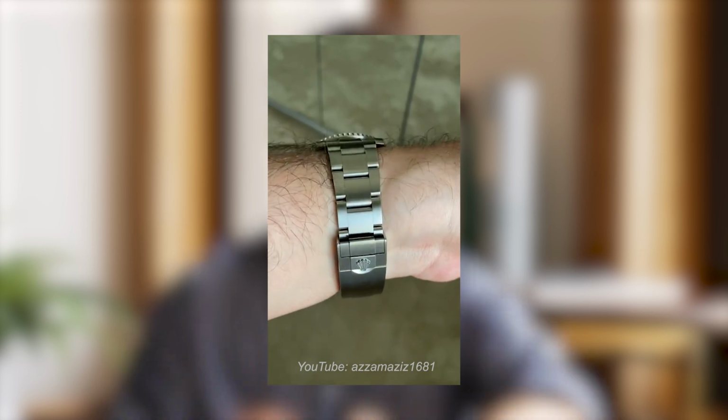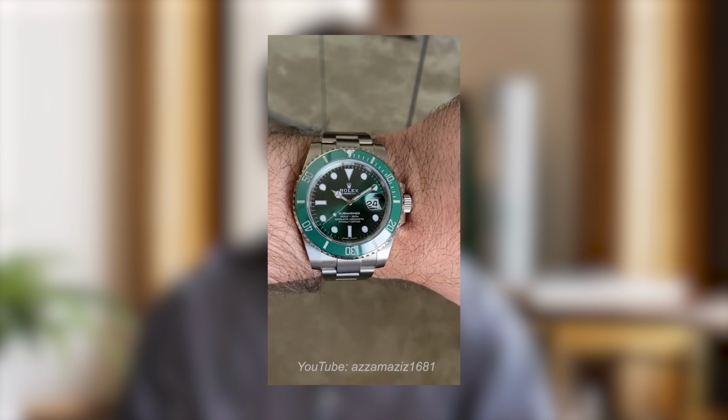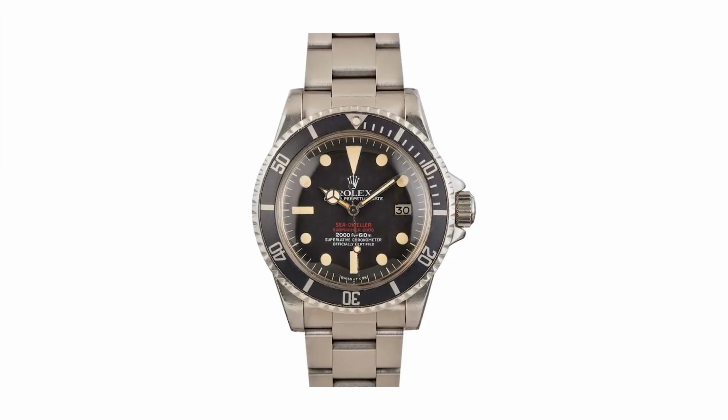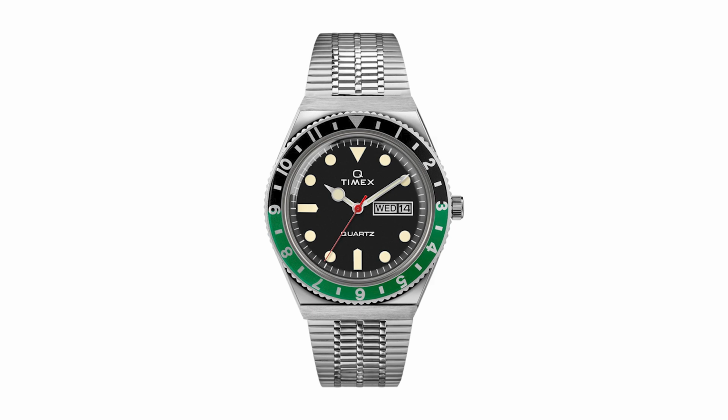Number 7, don't add a cyclops. If I wanted to be mean, I would say it's like taking garbage and lighting it on fire. But the real point is that it requires you to turn your wrist to a specific angle to see the date. Otherwise, it's pretty distorted. That's counterproductive for visibility. The Sea Dweller doesn't need a cyclops, and it avoids a lot of scratches also because of it. There are plenty of copycat brands out there with a history of stealing Rolex's design language, but even the Timex Q is like, no, we're good, we don't need it.